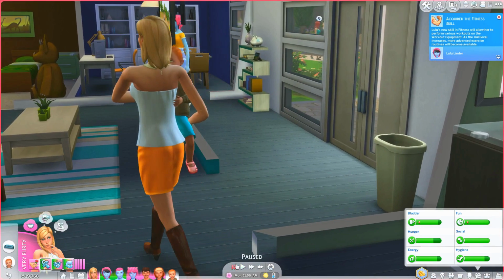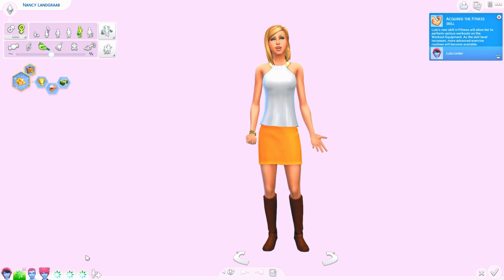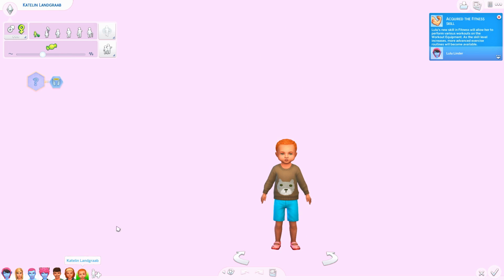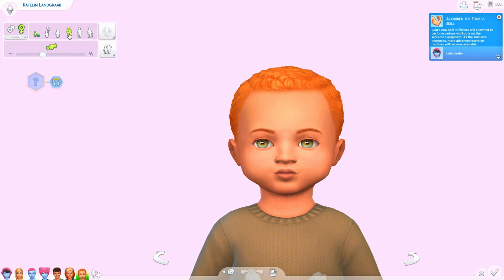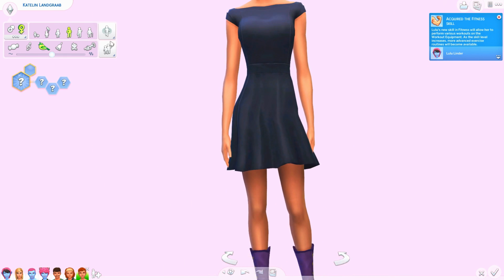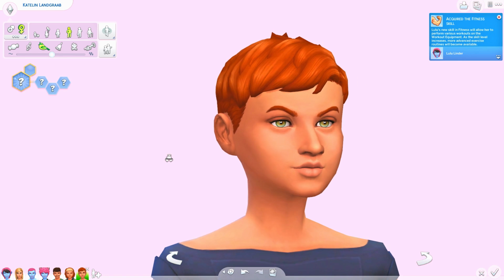All right, we need to go into Create a Sim and age her up. Oh my God, if we feel like we could get even better, we'll challenge ourselves and do another one, because she is a girl. She looks so cute though. I don't know how she's going to age up. I'm nervous. Okay.